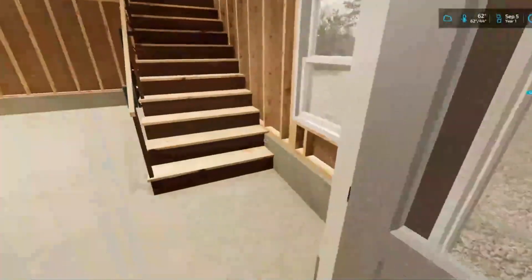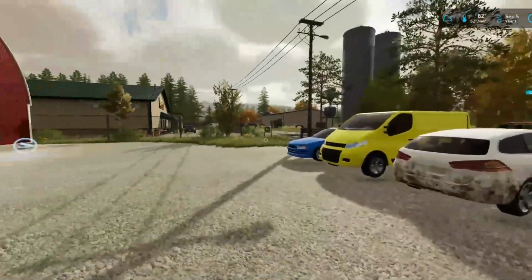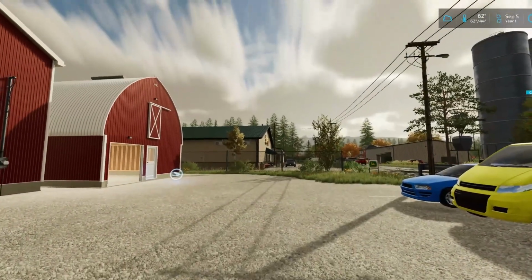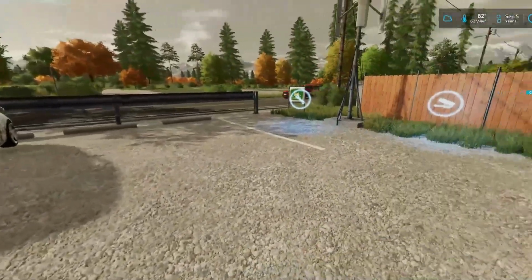So we have rented out some parking spots out front here, mainly for employees of the company over here, just so they don't have to take up their own parking. They do lease this space.